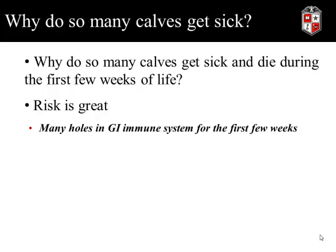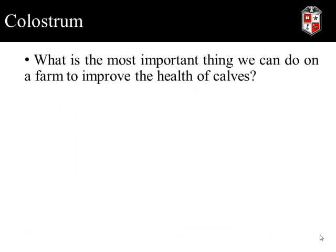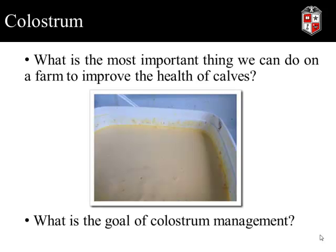So I hope that you saw that the 4 layers of the gastrointestinal immune system I showed appear to have holes in all levels of those. And so a suppression in any one of those by itself can increase the risk. And when you start combining multiple factors, it's not surprising that the risk is great among those animals. So now what I want to do is talk about what role nutrition can play. So what is the most important thing we can do on a farm to improve the health of dairy calves? I told you I had to give a talk on colostrum.